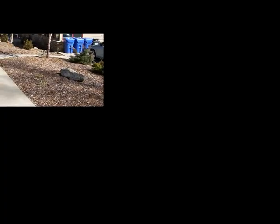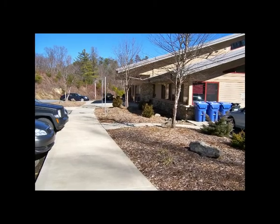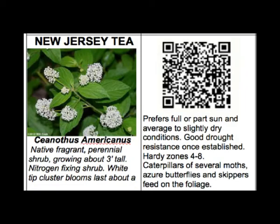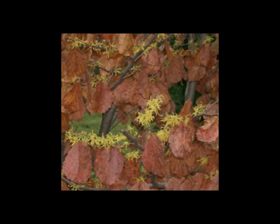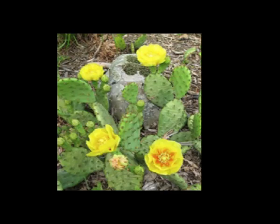Stop 11. The medicinal herb garden, also the native vines garden. Welcome to our medicinal herbs plant garden. Check out the QR codes and the many plant markers here to get more details about each featured plant. Here you will find a small sample of the sun-loving medicinal plants that have a long history of helping humans. The plants we have included in this garden were often used by American Indians and settlers to North America for a variety of healing and other uses.